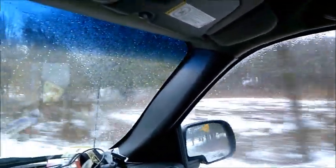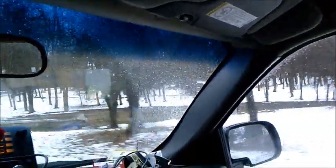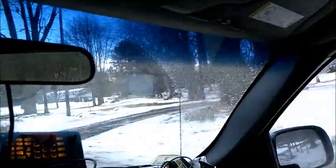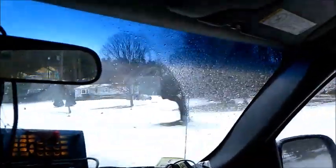Here we are trying to catch up to 263. We've seen them in Pittsfield, missed them. Now we're trying to follow along too. Gonna try to catch them at State Line Tunnel if we're lucky.